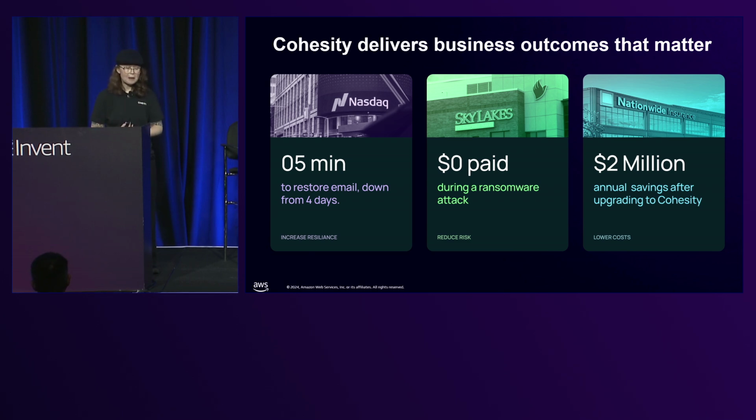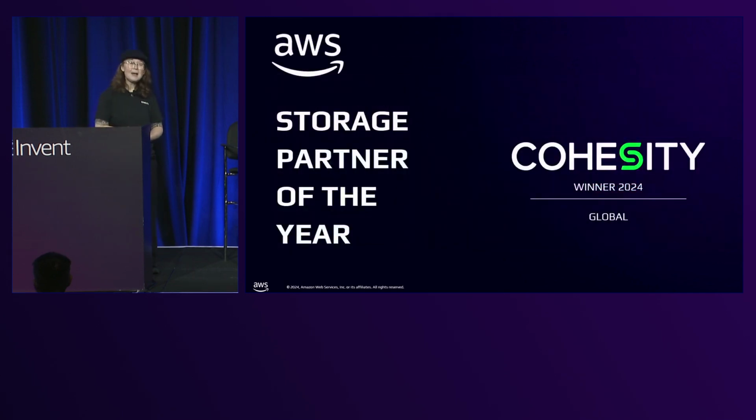They were able to get their data back online. And Nationwide Insurance, they were able to save $2 million in annual savings after upgrading to Cohesity. And we just won Storage Partner of the Year. So we just found that out on Monday. So very exciting. And that's pretty much it.